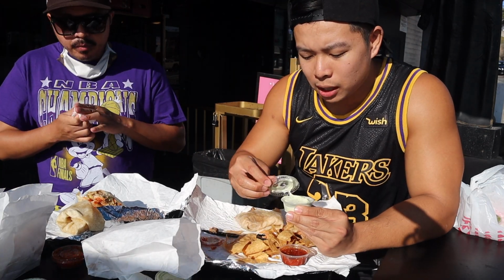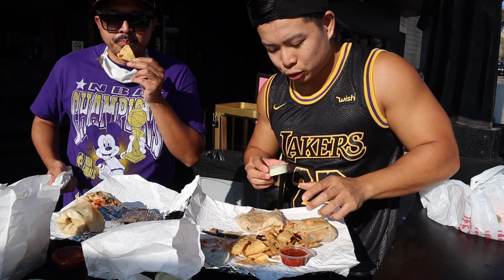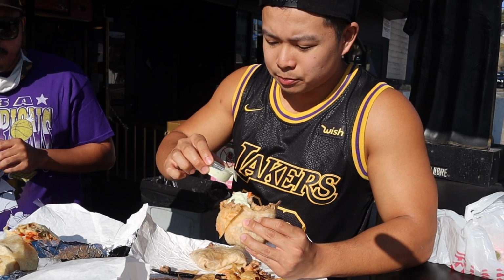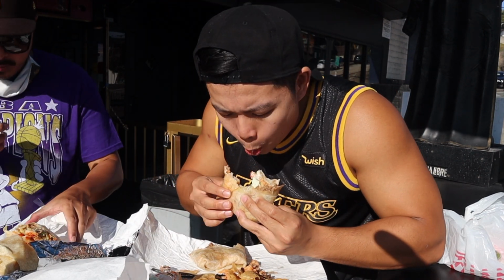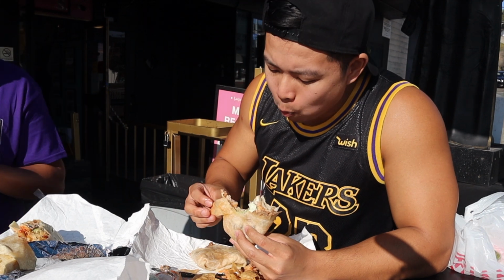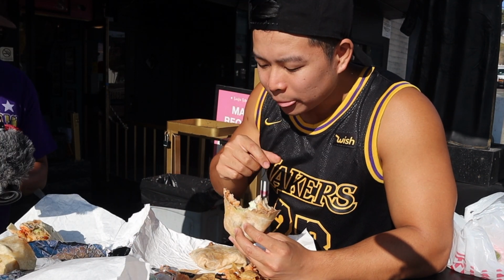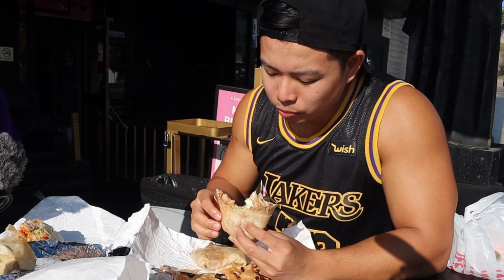But one thing though, I remember last time I came here, I fell in love with the sauce. So let's try the sauce out. The sauce is good too. Try the sauce with the burrito. This is like a creamy avocado sauce. Feeling it? Really creamy. There's a slight hint of spice. It really completes that burrito and brings it together, guys.